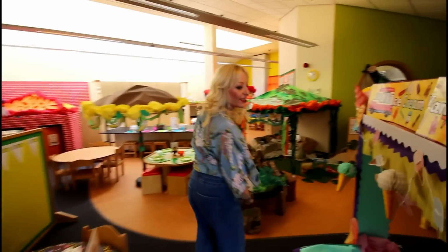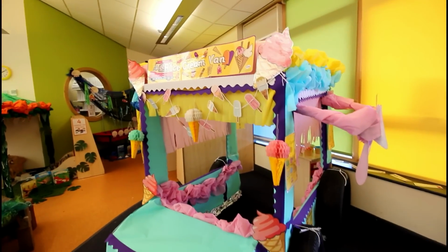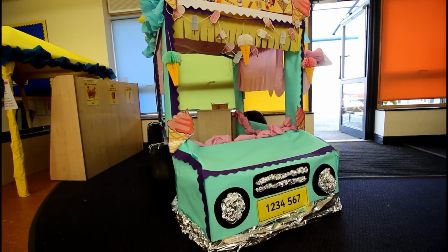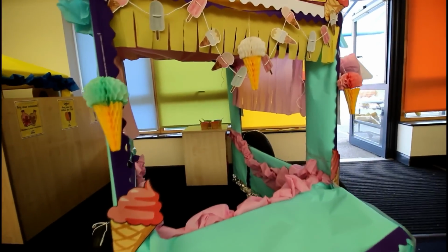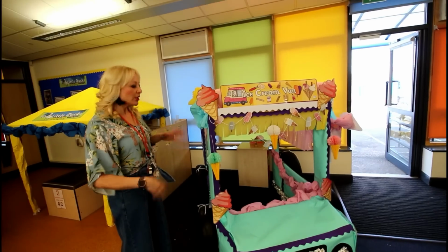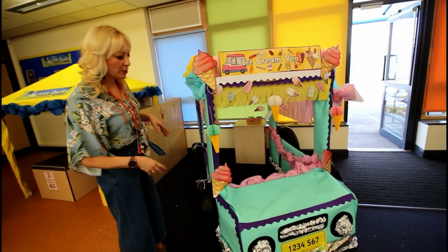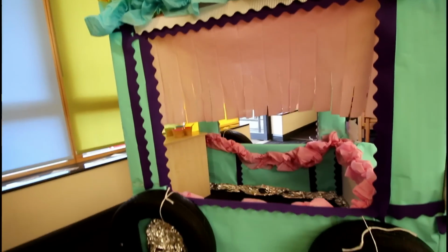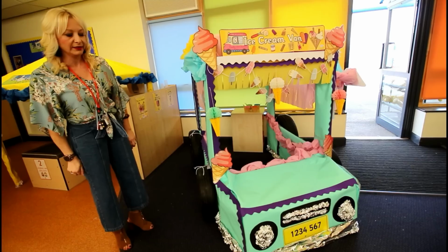First area to introduce is the ice cream van. So this is a structure bought from TTS, and it's just covered in a range of different papers, foil and different labels, and then using real car tyres to create an effect of a real ice cream van.